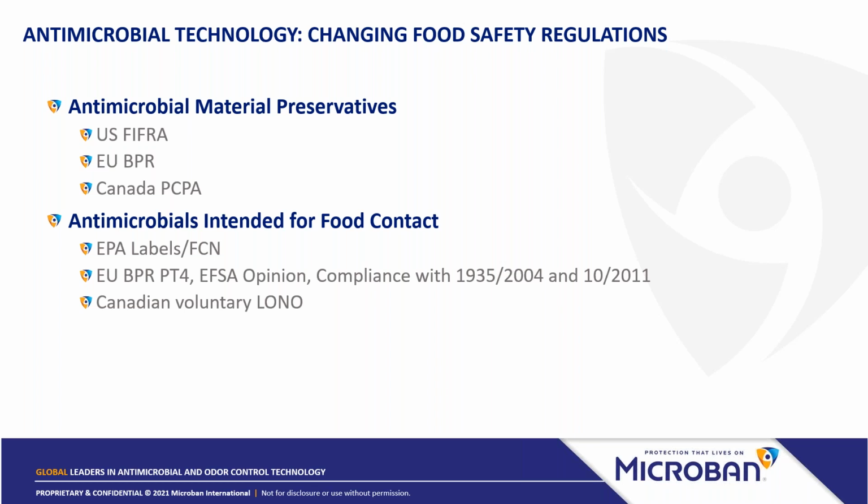by Health Canada. These allowances and opinions can provide both manufacturers and downstream consumers with the added confidence that regulatory health agencies have looked at the potential risks associated with the use of these antimicrobials in food contact applications and have either given their approval or their no objection to their use.